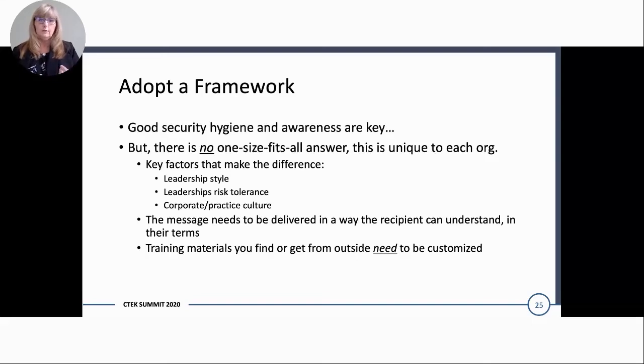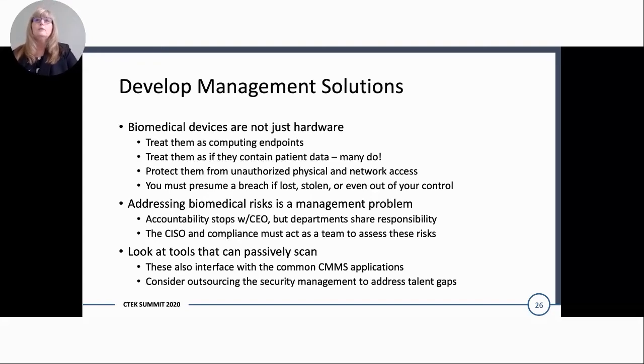So it'll be your role to figure out how to get a framework to get that same level of attention to those details for the medical devices. And then really take a look at how you develop that management solution. How do you develop your program? We know that these devices are high risk. We know that if one gets stolen, and this is a very key point here, you have to presume that you lost data if you don't know what's on that device. It's really no different than if you lose a laptop and you have to make a report to the OCR today. Luckily, we don't have to necessarily report the medical devices, but I bet it's coming. So we need to be ready for that same process for a missing medical device.